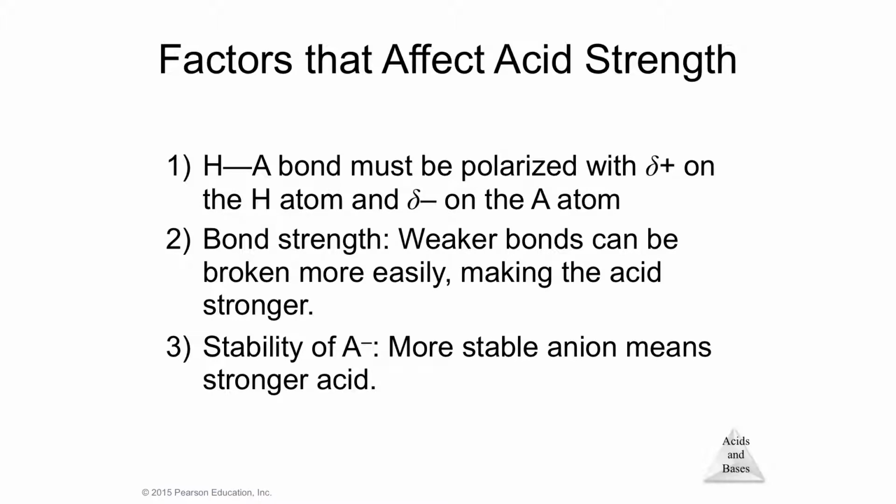What would determine whether or not something is going to give up a proton? It has to do with how strongly it's attached to what it's bound to. The stronger, the more attracted it is to what it's bound to, the less likely it's going to come off. The less that it's holding on to it, the weaker the bond, the more it's going to come off.